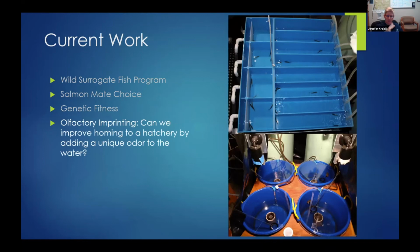And then one of the more interesting ones, in my opinion, just because I got to be involved in building a lot of this and making sure that it worked, is the olfactory imprinting project. Basically, here we had a hatchery that's not getting very many fish back to their hatchery, and so they're trying to add an odor to the water. Above is a Y maze.